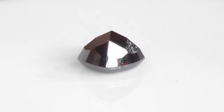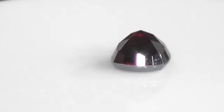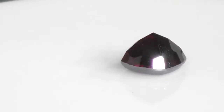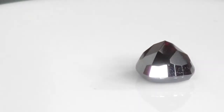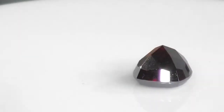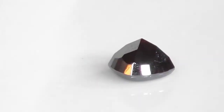Almost all the crystals that you'll find are too small to yield faceted gemstones. That's just what it is. So to have these big stones and such a rare mineral, it's almost something that we're lucky that they faceted them.